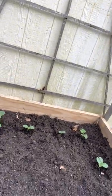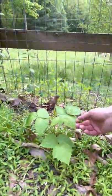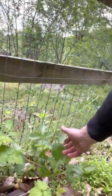We got, what do we got? Like seven, six, two, four. We got six cucumbers coming in. We got a few more going into the ground shortly, but just one of those things that take their time. So we'll get there when we get there. Now we got a bunch of different raspberries and things. I gotta weed around here yet, but they're all coming in real good.